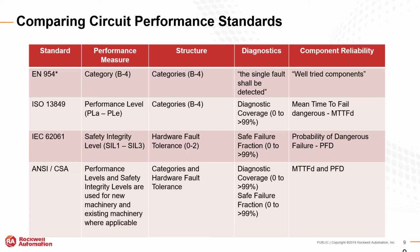Under IEC 62061, it is a similar type of analysis using different terminologies and system performance levels. In this case, we're talking about SIL levels, with SIL level 1 being the lowest and SIL level 3 being the highest, once again, based on risk. From the structure, they talk about hardware fault tolerances from 0 to 2. For diagnostic purposes of faults, looking at something called safe failure fraction, which is also a percentage from 0 to 99%. From the component reliability, you're talking about probability of hazardous failure.